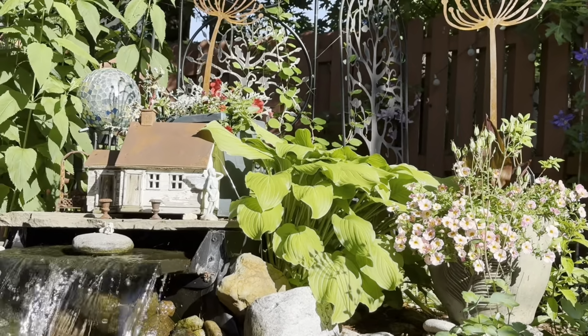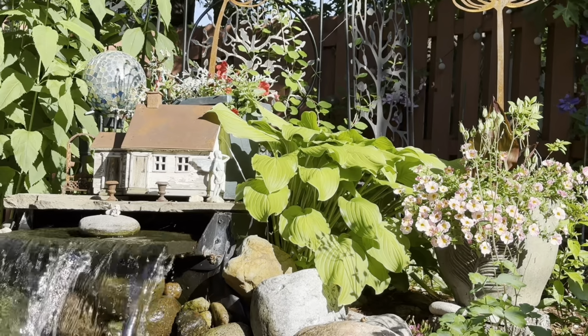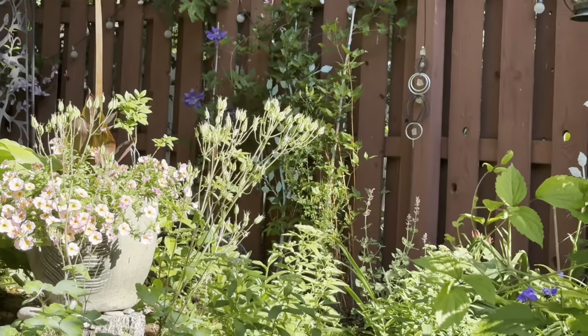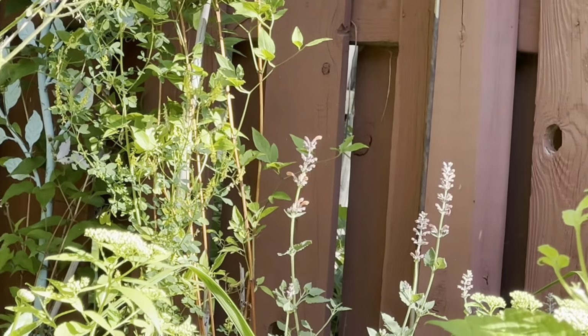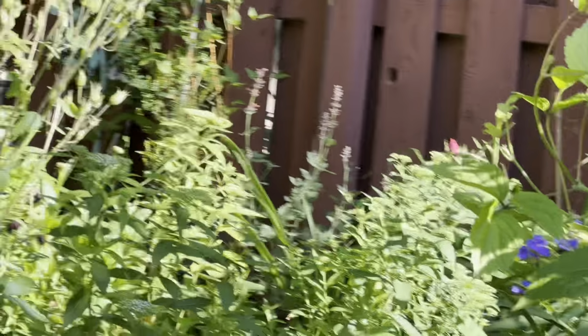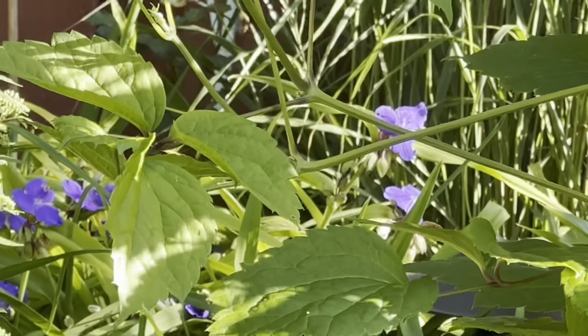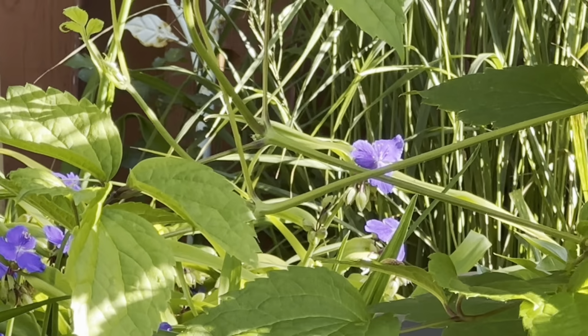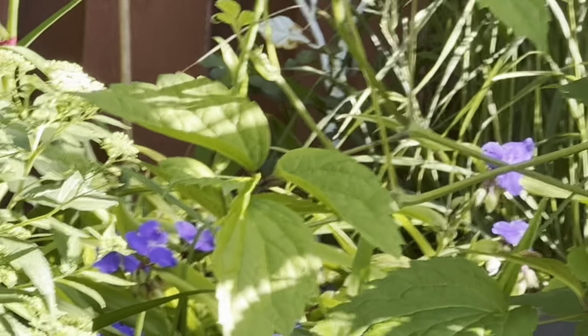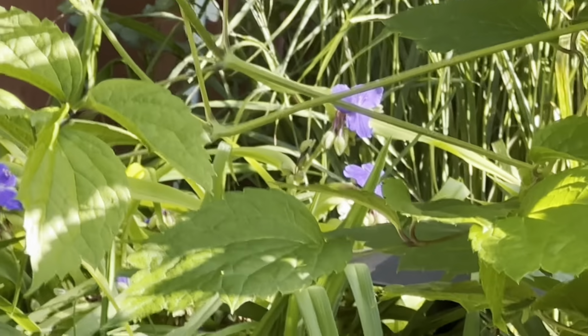Some hostas, which tend to get fried by the end of the year. I've moved most of them out of there. I have an agastache in the very back, if you can see it. Bees love that. So gorgeous. And also I have some spiderwort just getting on the corner here, which is blooming. The blooms close up in the evenings, but during the day, they are just calling out for the pollinators.